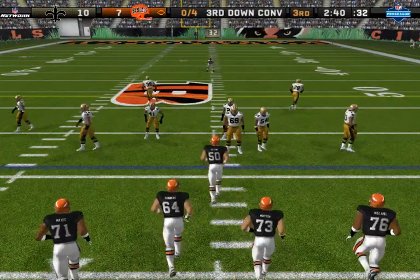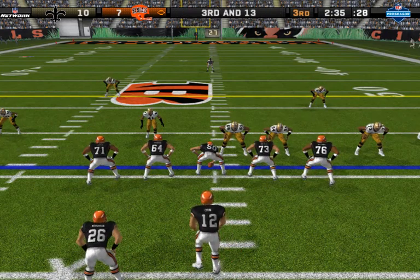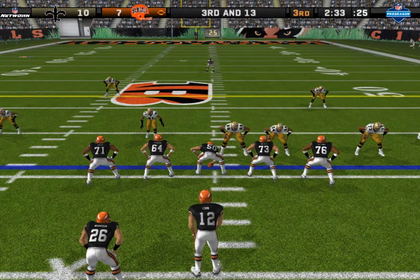That third was a heck of a play. Ball on their own 36-yard line. Florida comes out in their nickel package.